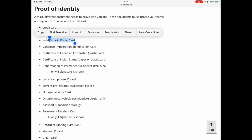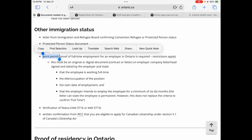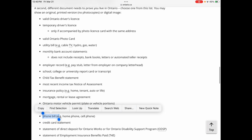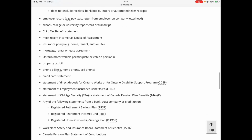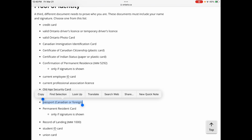So this is mostly for people who are here in Canada on a work permit, and when they're applying for a health card, for their immigration document, they're providing their work permit visa from IRCC, and then for proof of residency, they are providing either a phone bill or a utility bill. So they're not including any sort of proof of identity. In that case, those people must also include a proof of identity document, which can be their foreign passport.